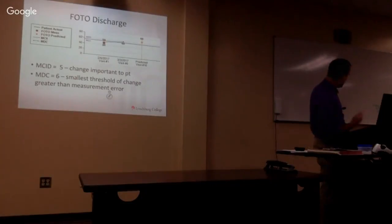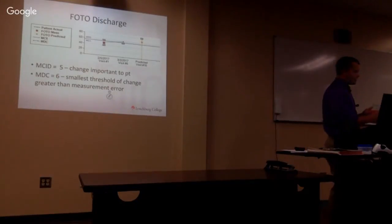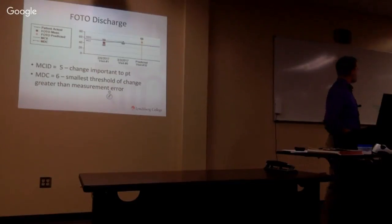So this is her initial and her FOTO discharge score. FOTO gives you a scale as to how much this person is really functioning. So her initial score was 50, and after 6 visits, she scored 60, and FOTO predicted that she would be at 66 at 10 visits. And I feel like she would have met that if I was able to see her a little bit longer. But the fact that she was able to meet the threshold for both the MCID and the MDC makes me believe that this was a change that was important to her, as well as a real change that wasn't due to error.